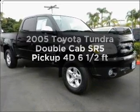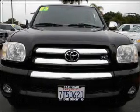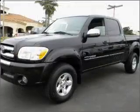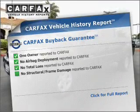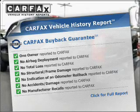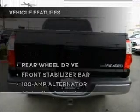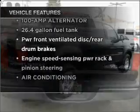Travel the roads in style and comfort in this great vehicle. With a reliable engine connected to a smooth shifting automatic transmission, brake safely with the anti-lock braking system. Rest easy knowing this vehicle comes with a Carfax Vehicle History Report from Carfax, the most trusted provider of vehicle information. And with these notable features, you won't want to miss out on the opportunity to own this amazing vehicle.